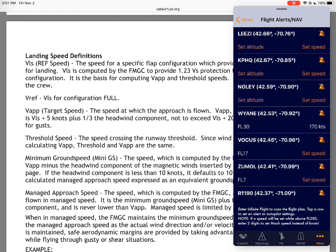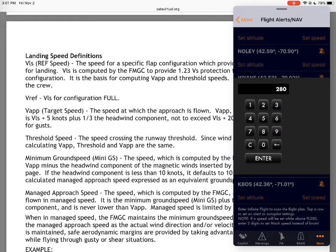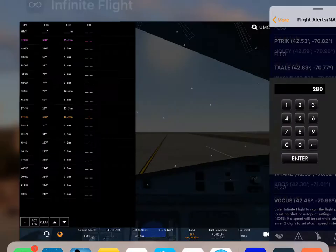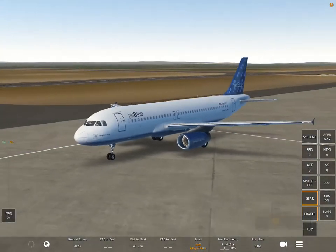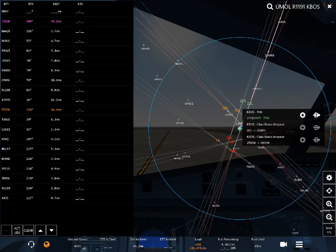So what I'm going to do is do that 170 to VOCUS, and then right after VOCUS, I put 170 on VOCUS, right? And then right after VOCUS, let me say 146, so 137 plus 5 to the headwind in Boston. So let's look at that. We're going to figure out what we need to do, right? This is all stuff that's going to make your landing so much better. That chart, by the way, guys, has never let me down.